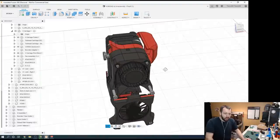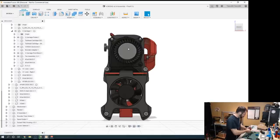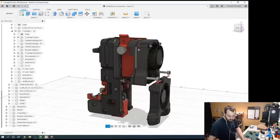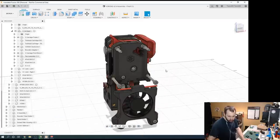So we need to install the blower. So we take the front part off. Now we put it in here. Now for the wires, I believe we have them come out the back. See here. Yeah, because we have a cutout in the back, I believe.